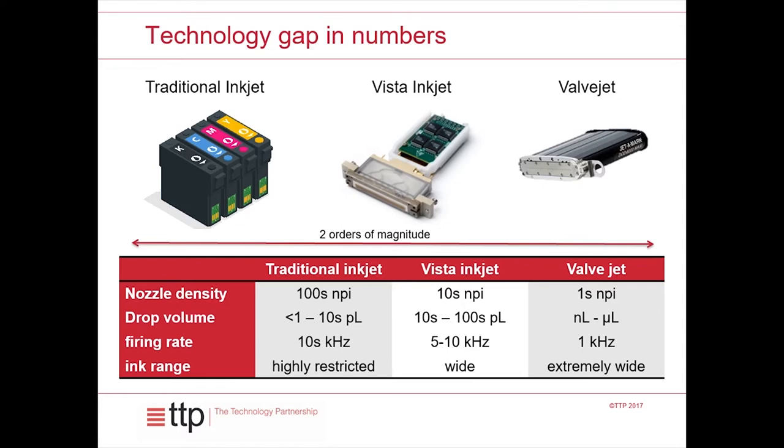Then at the other end of the spectrum, valve jet. Typically, these print heads have single numbers of nozzles per inch. So the spacing between nozzles is relatively large. They're dealing with droplet volumes measured in sort of nanoliters to microliter volumes. And they're firing up to about 1 kilohertz, so relatively low firing rate. But they can process a very wide range of fluids indeed.